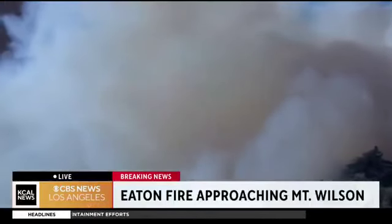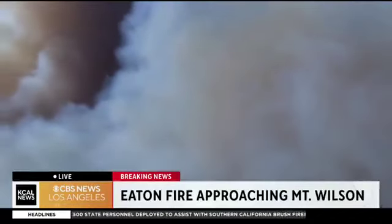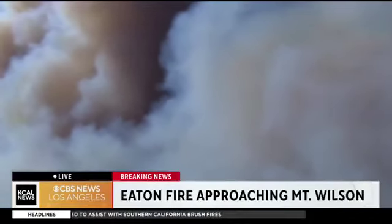And you can see there is just smoke piling into this area here as the flames appear to be just below the peak there where our camera is.